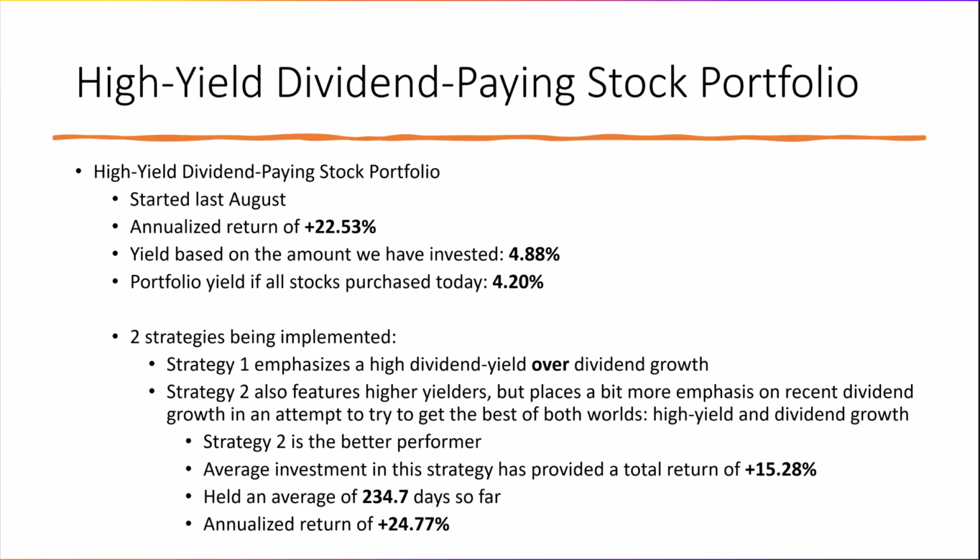Surprisingly higher than our dividend growth portfolio, which is not what I predicted. Currently, the high-yield portfolio's dividend yield, if you waited until today to buy all the stocks, would be 4.2%. Compared to our dividend growth portfolio, the companies in this portfolio likely will not grow their dividends as fast. Therefore, this portfolio would be more geared toward investors closer to retirement. Having said that, many stocks in the portfolio have increased their dividends, and we've been able to sell some stocks high and reinvest into better bargains, pushing the portfolio's yield based on the amount we've invested to 4.88%. Now, 2 strategies are being implemented in this portfolio, as you see in the next couple slides. Strategy 1 emphasizes a high dividend yield over dividend growth.